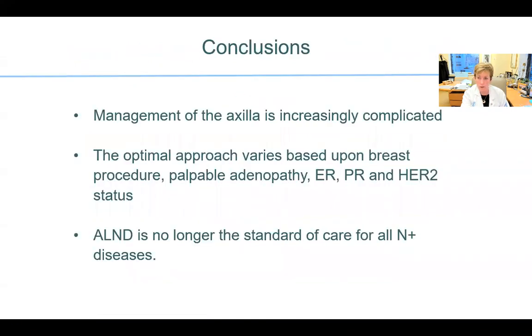So in conclusion, management of the axilla is increasingly complicated. The optimal approach to the axilla varies based upon the breast procedure being performed, whether or not there is palpable metastatic disease in the axilla, and ER/PR and HER2 status. But what we can all conclude is that axillary dissection is no longer the standard of care for all node positive disease. Thank you for your attention.